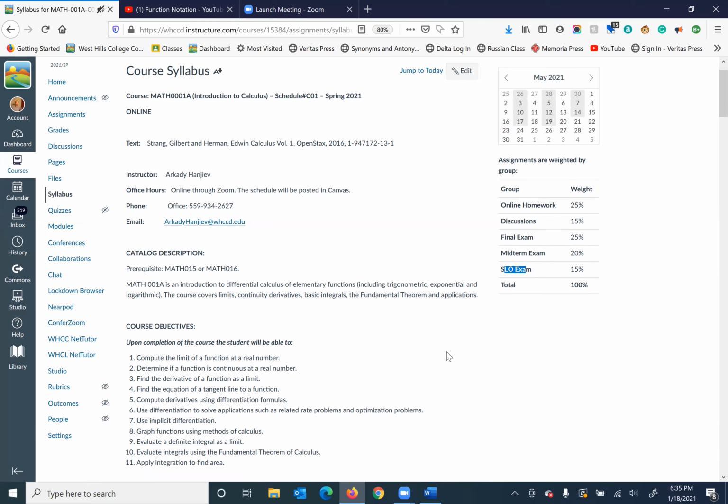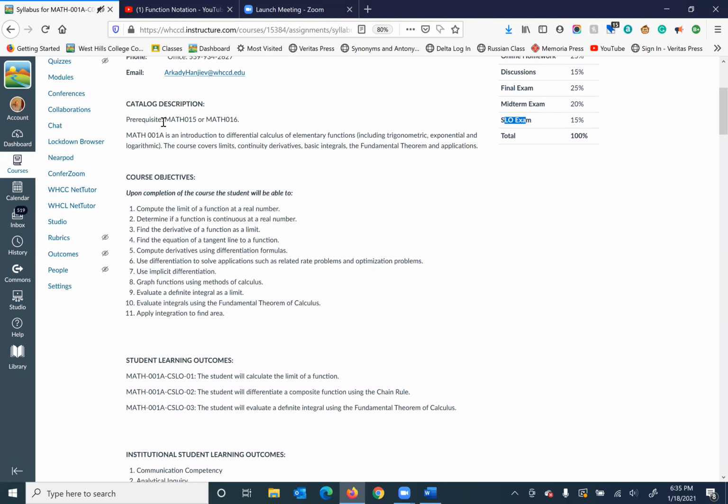So how do you get into this class? Hopefully you have passed Math 15 or Math 16. Both of them are pre-calculus classes. Math 15 is the old pre-calculus class. Math 16 is the newer one, or an equivalent class. Somehow you passed something equivalent at another college. So that allows you entrance into the class.